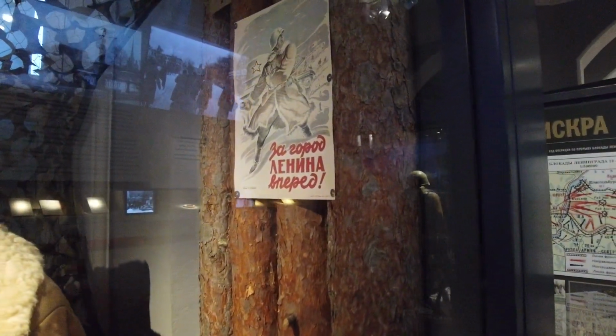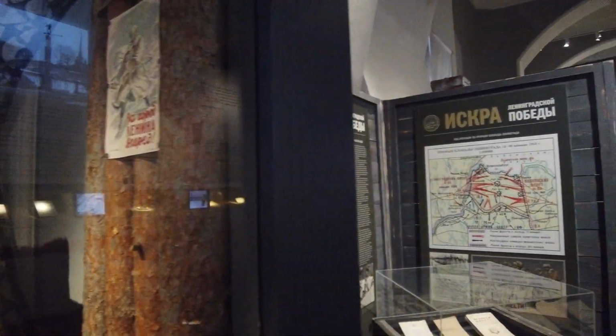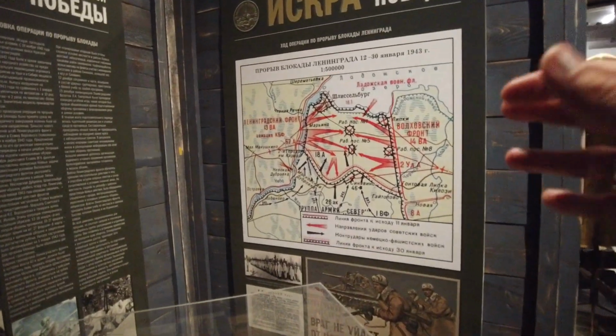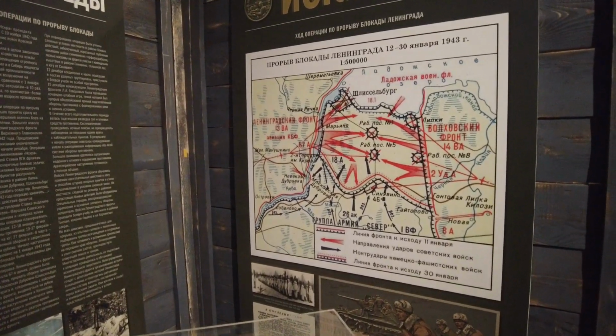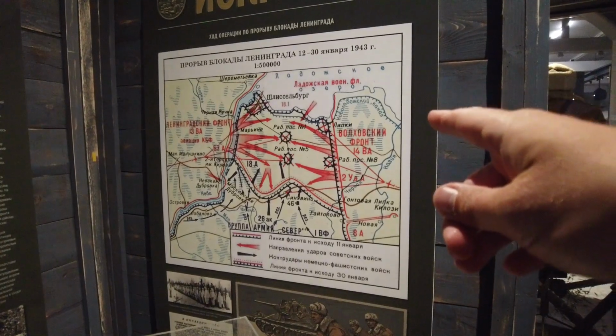The город Ленина, for the city of Lenin. Forward. I assume we're gonna see a lot of these maneuvers here. Leningradsky front, Leningrad front, Volkhovsky front.